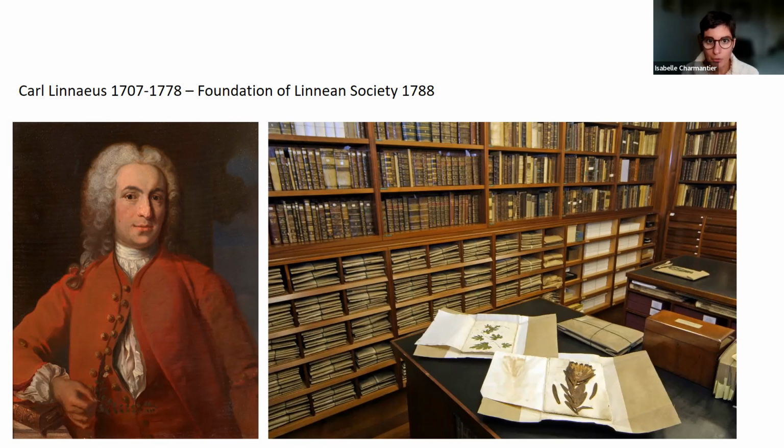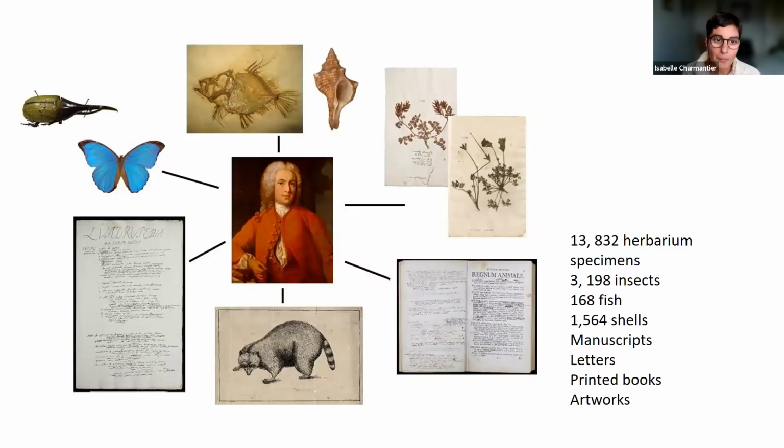That collection is made up of quite mixed material, which you can see in this room in the basement with the books. These two bays are all of Linnaeus's own work, but there are also all the books from his library. There are also some manuscripts, and letters Linnaeus received from more than 600 correspondents in his lifetime. And then a lot of artwork and specimens. Amongst the specimens are herbarium sheets, fish, some shells, and insects as well.